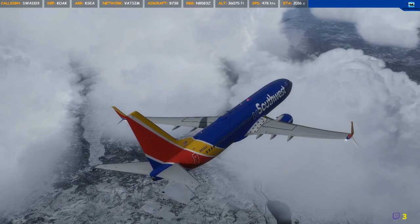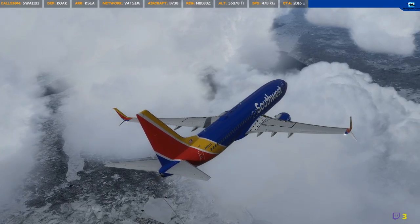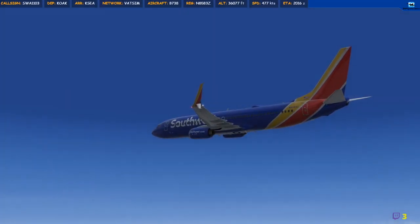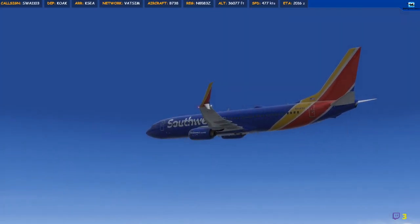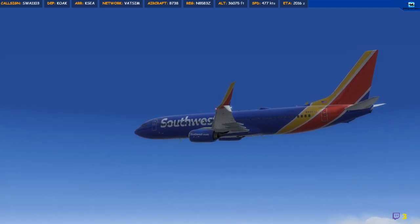Yeah, and Drew Whiskey's scenery, that's what we're flying into. We're flying into his scenery, so the Seattle airport, Boeing Field, and he's got Renton and Paine Field. Those are fun as well to fly into, Black Diamond. Yep, I agree.